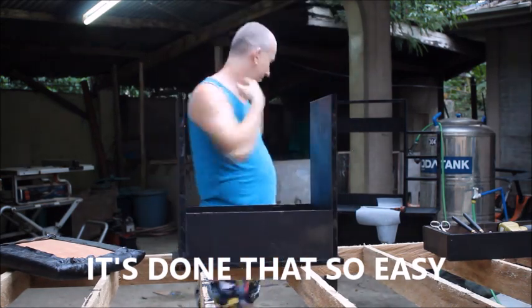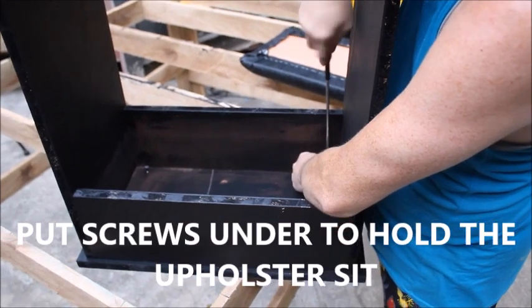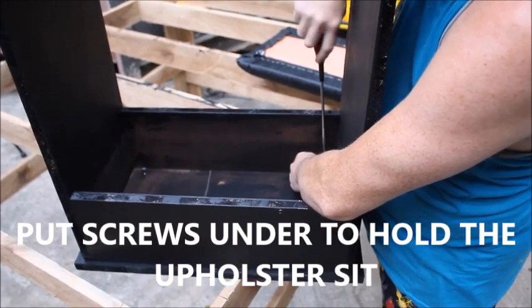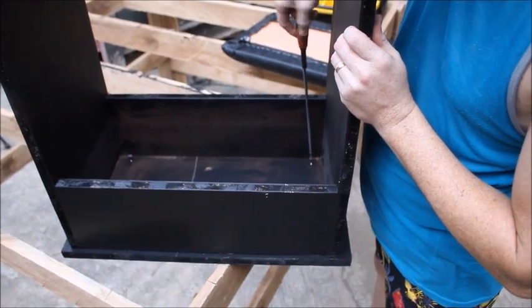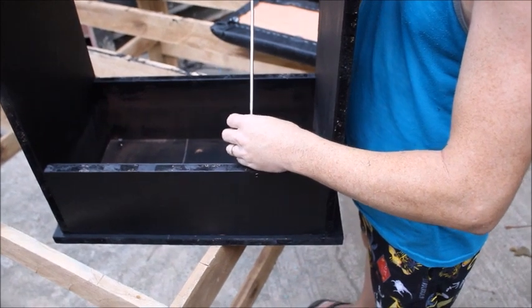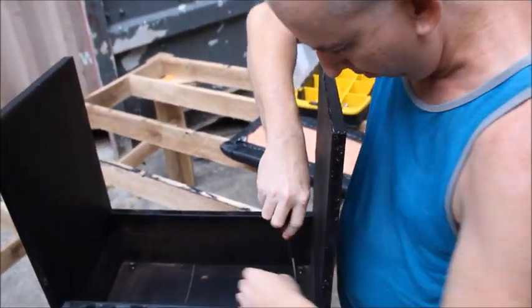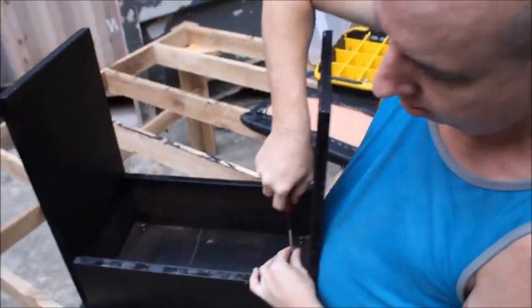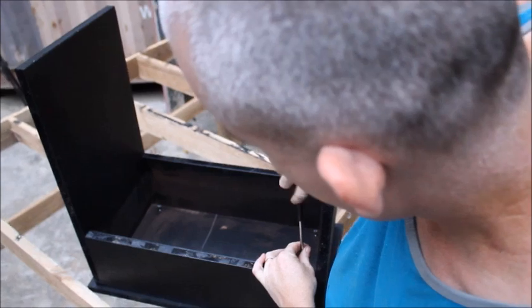I like that. That's how he's gonna connect the upholstery set, right? Screw the bottom to the seat. How many screws you gonna put in there? 4. Put 4 screws in, you don't need a whole bunch. One in the middle, make it 5.